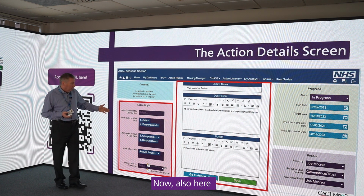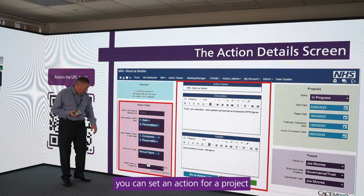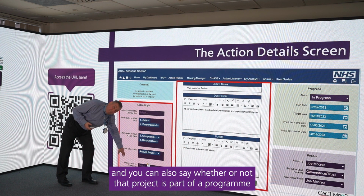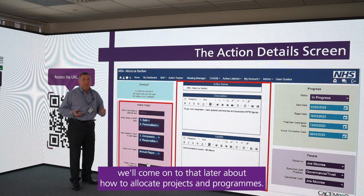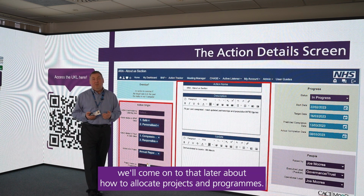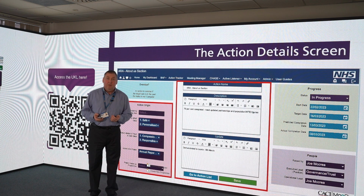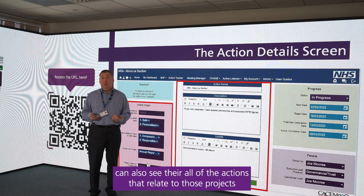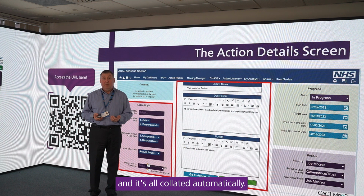Now, also here you'll see that you can set an action for a project, and you can also say whether or not that project is part of a program. We'll come on to that later, about how to allocate projects and programs. But what that means is that project and program owners can also see all of the actions that relate to those projects, and it's all collated automatically.